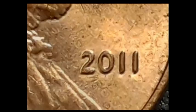The best part of it is the date. It's all stretched out and crazy looking. You also have some pretty nice doubling on Liberty and in the motto to a lesser degree. But this is another good one to look out for.